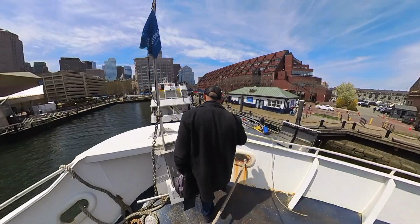And straight to the top. Lewis found the perfect spot. You just gotta come up here and do your Titanic pose, right?